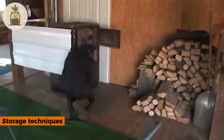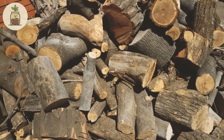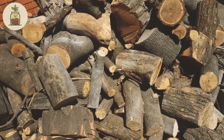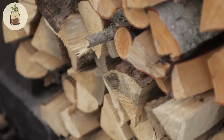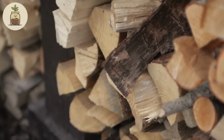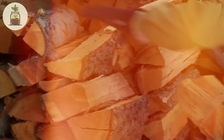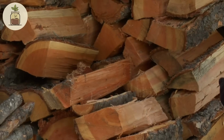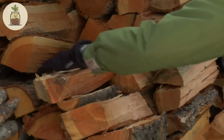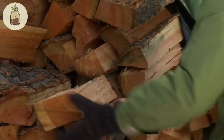Storage techniques reveal another layer of expertise. Drive past an Amish woodpile and you'll notice it looks different from typical stacks. The wood is arranged in alternating directions with distinct 2-inch gaps between rows. These gaps create natural air channels that speed drying. A properly stacked cord of wood with these air gaps can dry up to 3 months faster than tightly packed rows. The Amish also cover only the top of their woodpiles, never the sides.